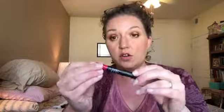I have a lot of colors in this vein, but this one is my favorite by far. Unfortunately, NARS is no longer cruelty-free, and so I won't be purchasing the full size of this. I would love it if you guys have any suggestions for something similar to this. This is what it looks like. Again, let me know in the comments if you have anything that I might be able to dupe this with, because I do love the formula and I absolutely adore the color.